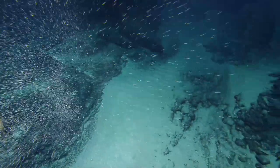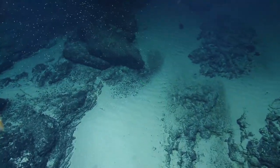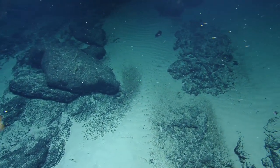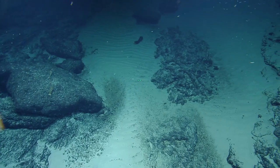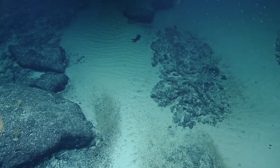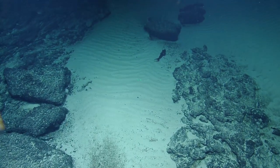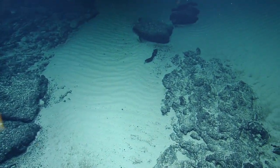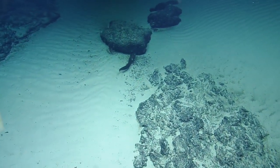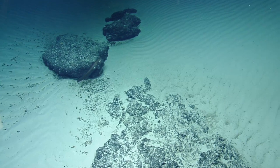We want to look at this stuff over here? Yeah. Oh, what is that? Oh my gosh, that's a big fish. Whoa. Follow that fish. Looks like a cusk eel. Does it look sharky to you? No, it doesn't have the right tail. Is it going to swim right into that rock? Oh, come on now. Cusk eel. Definitely a cusk eel.